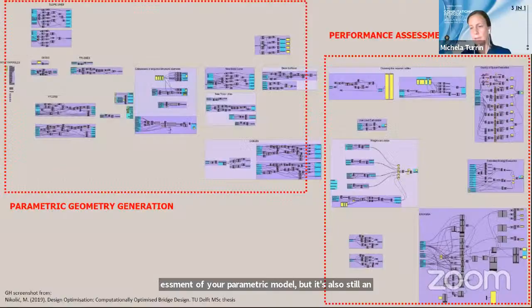For the first case, the integrated process, I think Grasshopper is one of the ones that you might be most familiar with. It's not the only option, but it's definitely one that offers many opportunities to integrate within the same file the generation of the geometry and the performance assessment. You can use plugins for daylight, for thermal aspects, for structural performances, and many other different criteria within the same file.